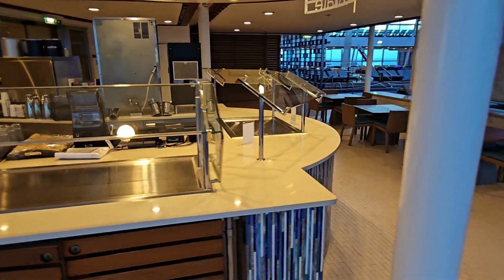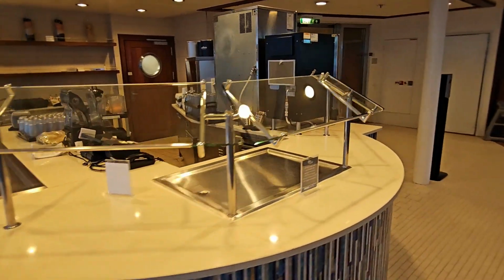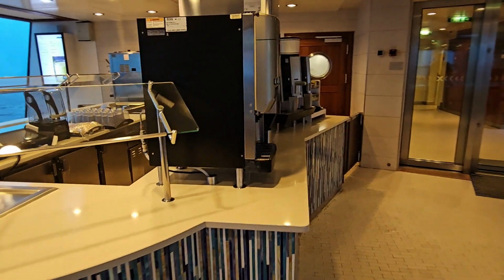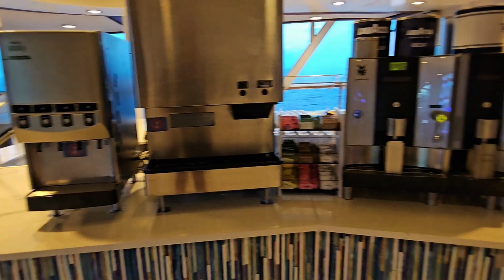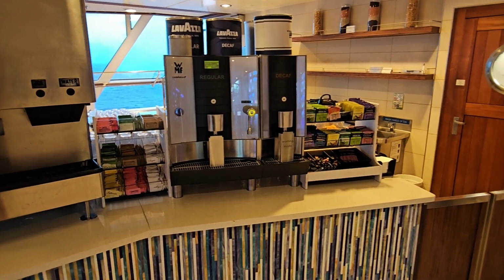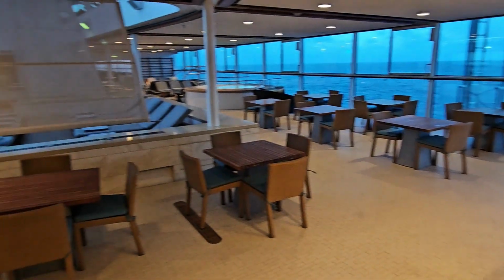And as we go around, of course, you can't see any food product on there at the moment, but I will try and grab some shots of that a little bit later on when it's open. You can get yourself some fresh fruit drinks and some ice, and tea and coffee always available, and some of the specialist teas there as well. So that's the Spa Cafe on deck 12.